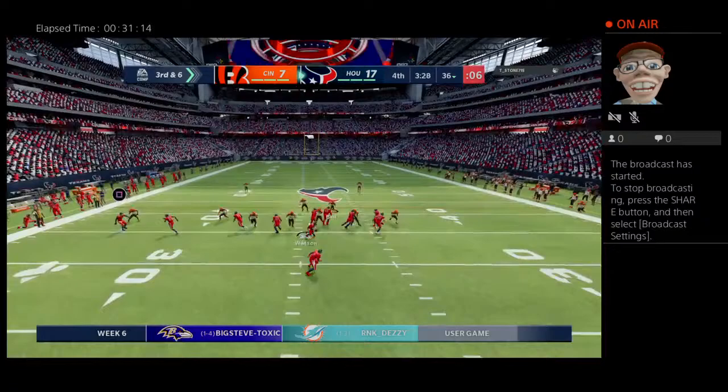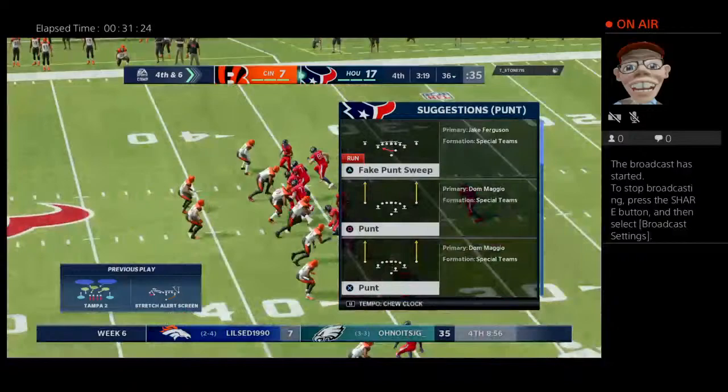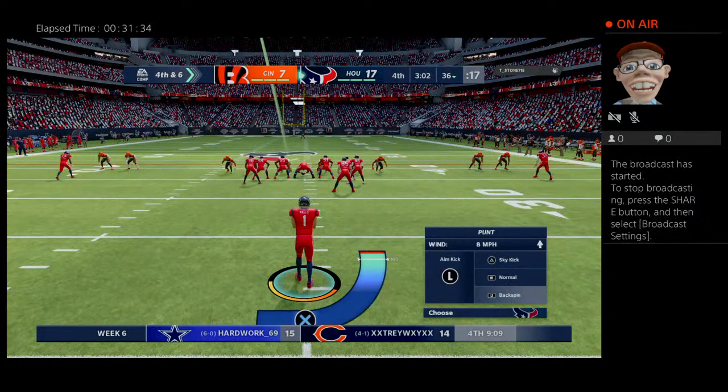Some clock here as they keep it on the ground. And he won't be close to a first down as he runs into a wall right around the line of scrimmage. No gain there on the play, and that's going to leave him with a fourth down. The Texans send the punter out as he's on to punt for the first time this afternoon.